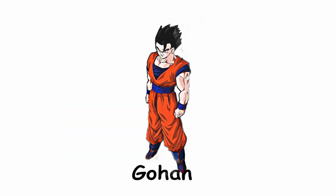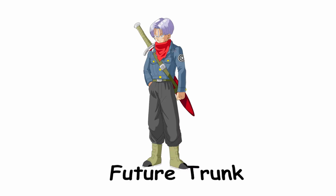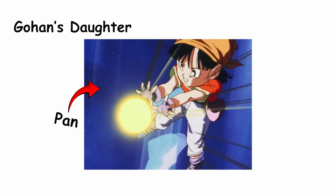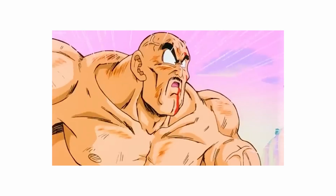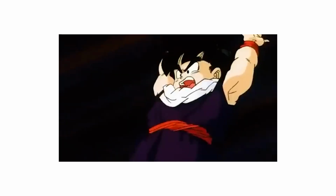While Gohan is the main person who uses the Masenko, other characters like Tien, Krillin, and even future Trunks have learned how to use this powerful attack in different Dragon Ball stories and games. Sometimes even Gohan's daughter Pan uses it. The Masenko has been used in many exciting fights. Gohan used the Masenko to try and stop the evil warrior Nappa from hurting Earth. Gohan used the Masenko to knock down several of Frieza's soldiers, showing his incredible power.